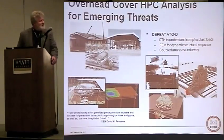One of the other areas that we're supporting is our troops, particularly protecting them from rockets and mortars. It's generally called overhead cover. In Iraq and Afghanistan, we have eating facilities, places where people gather, and we're concerned about being hit by a rocket or a mortar, and how can you protect our folks from that.